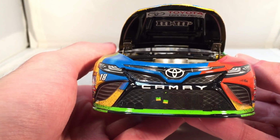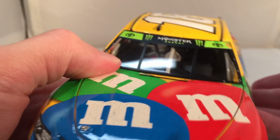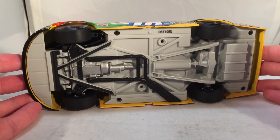Lionel, make up your mind if you want hoods that are way too easy to open or way too hard to open. There we go. You have Toyota Let's Go Places and the M&M's logo. There's the engine detail if you want to see that. Obviously no Decklid, the roof flaps of course do open. And there is the underside of the car if you want to see that.